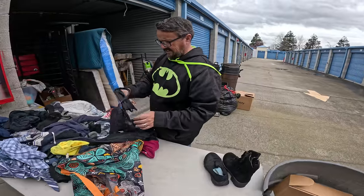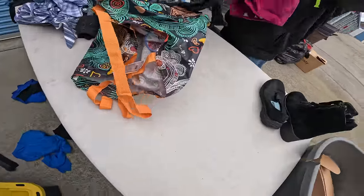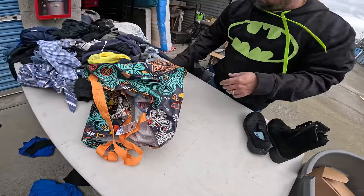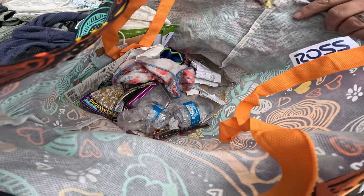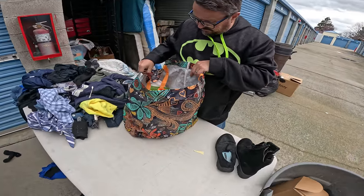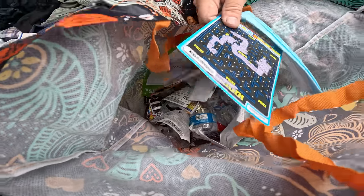What brand is that? Is it leather? No. Okay. It's cheapo. That Ross bag has a tag on it still. That's a nice shopping bag. This one right here, garbage. Oh, ooh, chocolate bar. You want it? It's melted. There's some M&Ms still in that little bag. They didn't eat all of them. Do you want the rest? Oh, and some more Pac-Man lottery tickets.